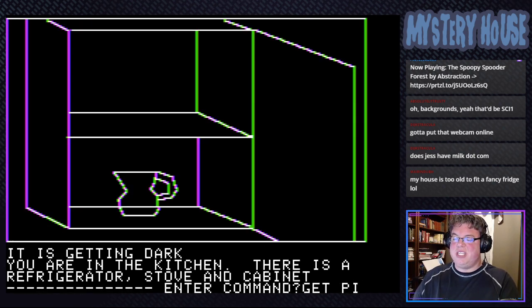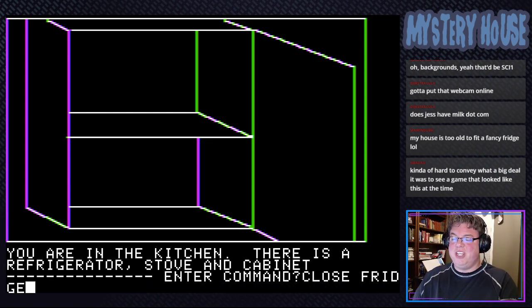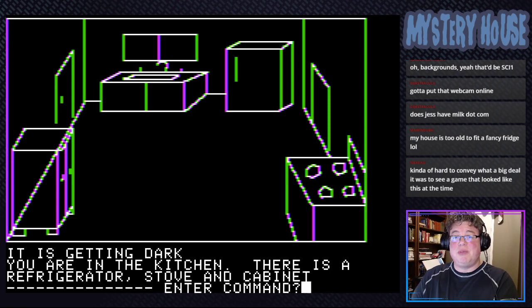What is that? I'm going to say picture. Let's see if that's it. It is getting dark. Okay, so it was a picture. I guessed correctly. Close fridge. Will it accept fridge? Yes, it accepts fridge or refrigerator. That's not a bad parser to start out with.